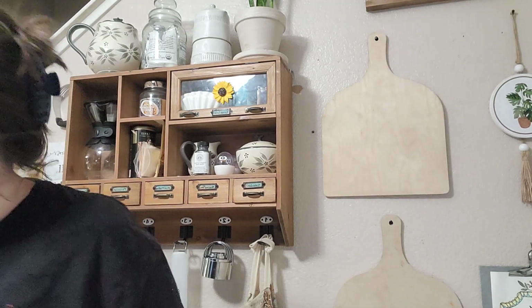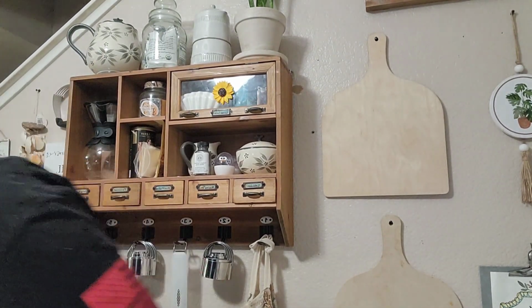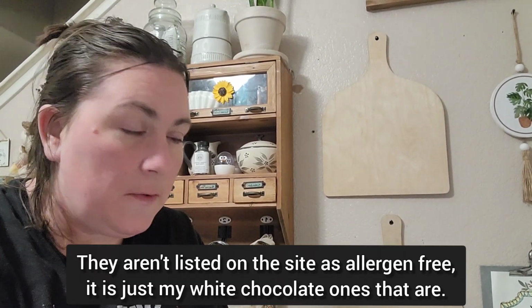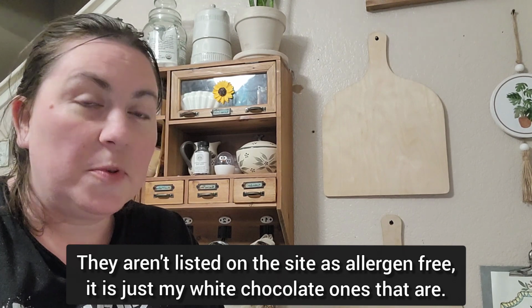And then I used the allergen... Where did I put them? These probably melted so fast because I have the mini chocolate chips too. But these are the allergen friendly chocolate chips. So I believe they're dairy free as well. I get them from Azure Standard as well in bulk.